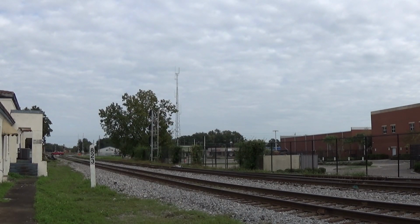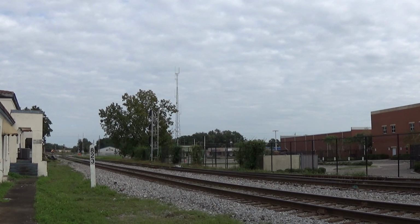But stopping in Plant City wasn't just a coincidence. A couple days prior to this outing, we had heard of a K-811 with two foreign units. BNSF ES44C4 number 7085 in the front pulling this train, and BNSF ET44C4 number 3904 on the rear running as a DPU pushing this train.